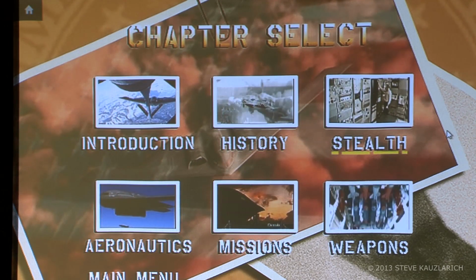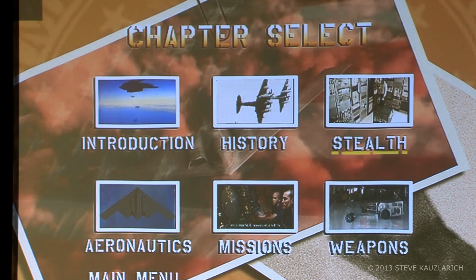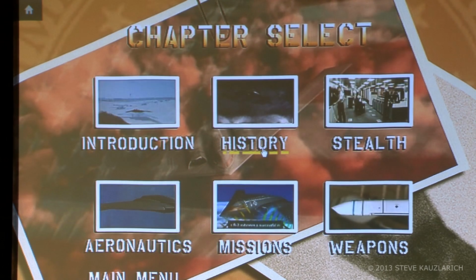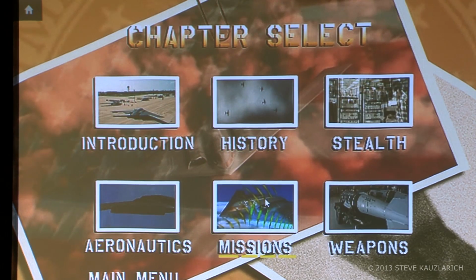Some of these, there's no time to show you all these chapters. The stealth chapter is long and it's full of engineering detail. I'm going to skip over that. The history is very long and goes into a lot of non-B2 predecessors. Let's talk about missions. Let's do missions.